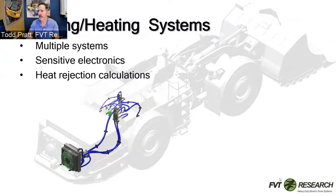Then you've got your cooling and heating systems. There's multiple systems, sometimes 4 or 5 different systems that have to be cooled. The electronics on these vehicles are very sensitive, so cooling's a big deal. Heat rejection calculations play a large role in a good design on these vehicles.